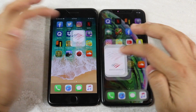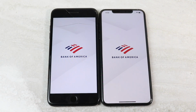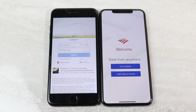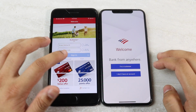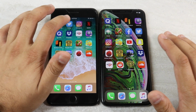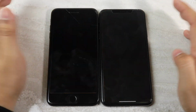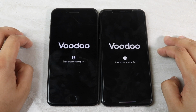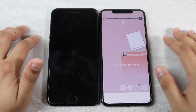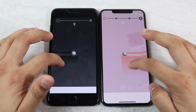Zubofa. 3, 2, 1. And you can see, actually not that much of a difference as I thought, but you can see it is a little more faster on the XS Max. Thank you. 3, 2, 1. And guys, am I in a situation where I have to say something every single time there's something? I mean, you guys can see it. I'm being so obnoxious right now. But you can see the XS Max is the faster device.